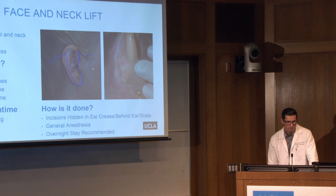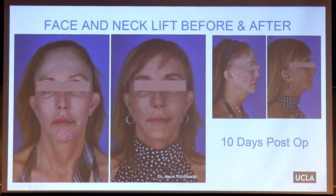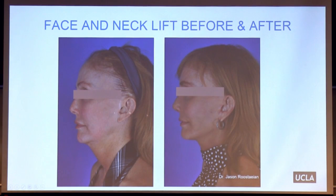So this is just an example of one at 10 days. I blocked her eyes for privacy reasons. She's obviously wearing some makeup, but you can focus on the jawline here and everything, in the cheek position. It's an important result.